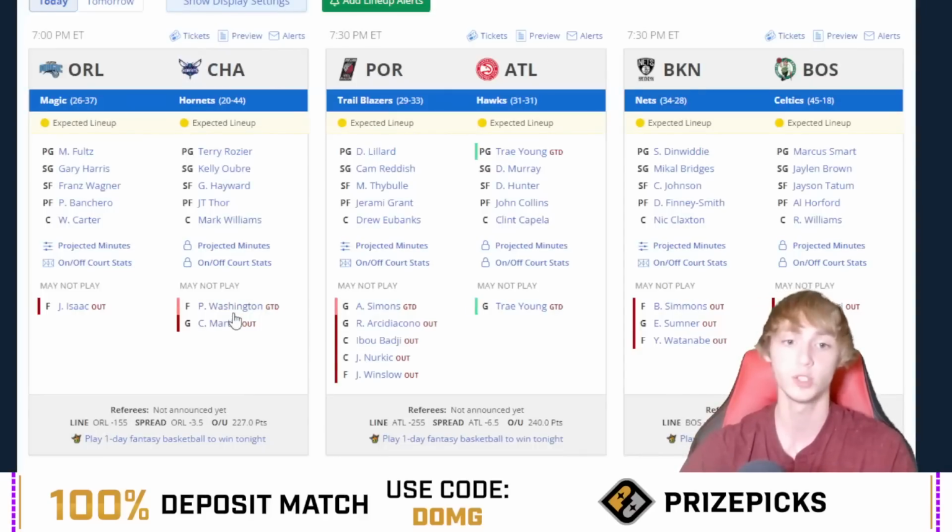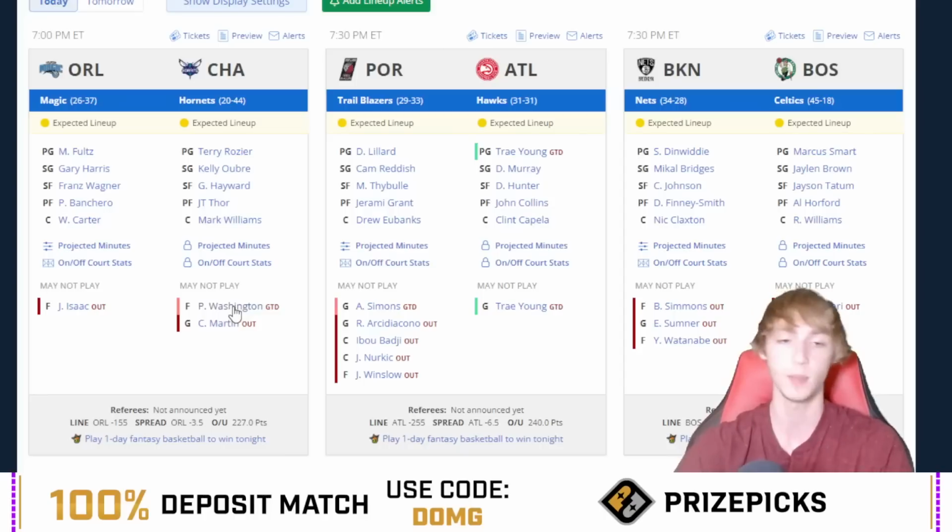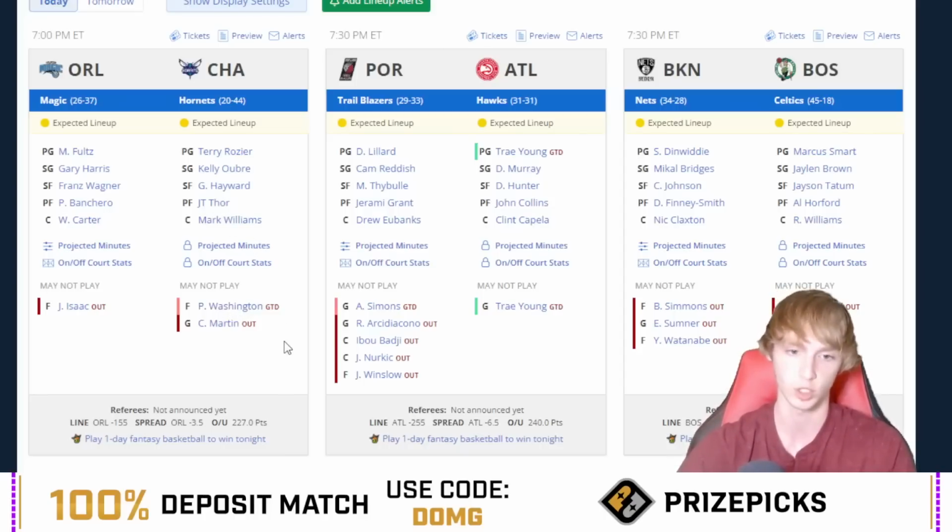So PJ Washington is doubtful in this game. PJ Washington will probably not play in this game, so that is a huge boost for Mark Williams. He's going to be playing with Thor instead of PJ Washington, so it should result in more minutes for Mark Williams, and also he should be getting a little bit more work.